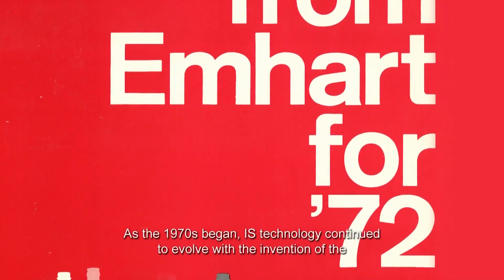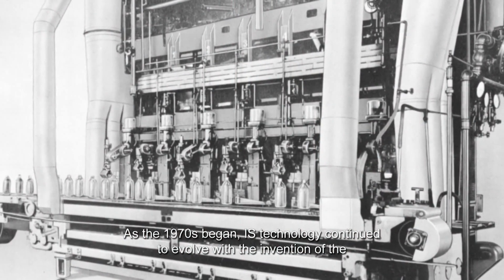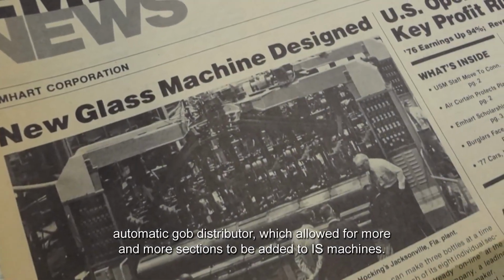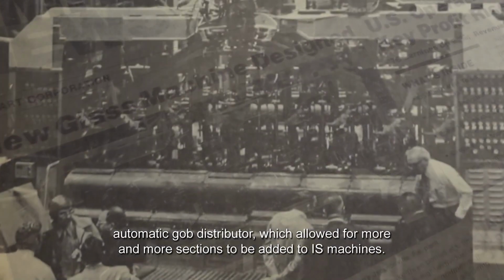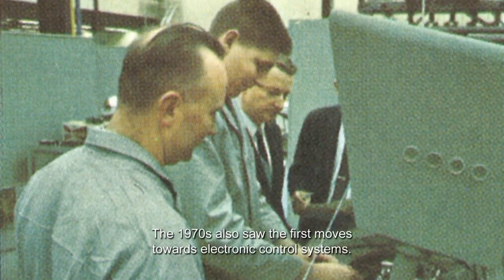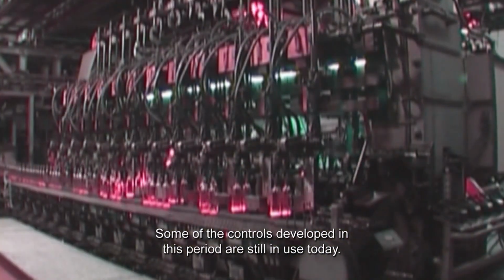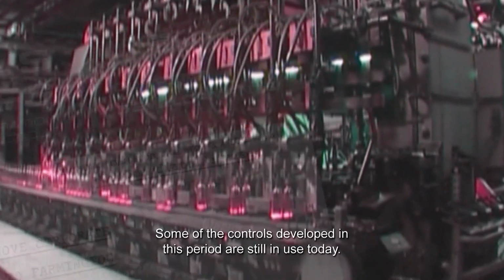As the 1970s began, IS technology continued to evolve with the invention of the automatic gob distributor, which allowed for more and more sections to be added to IS machines. The 1970s also saw the first moves toward electronic control systems. Some of the controls developed in this period are still in use today.